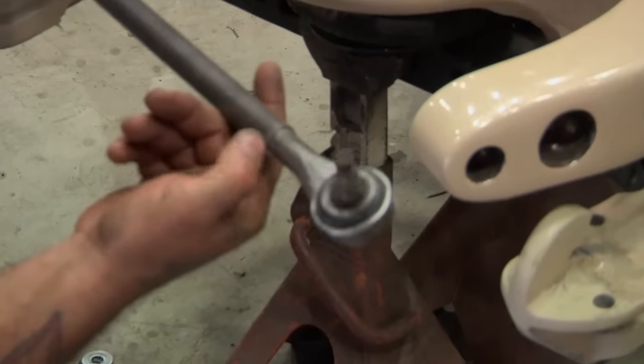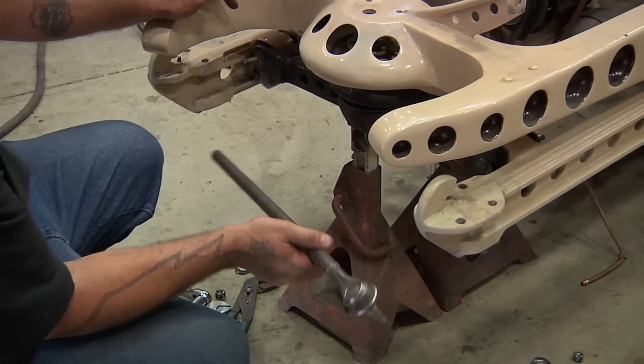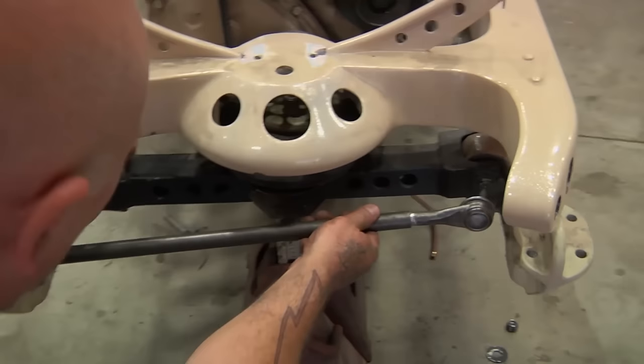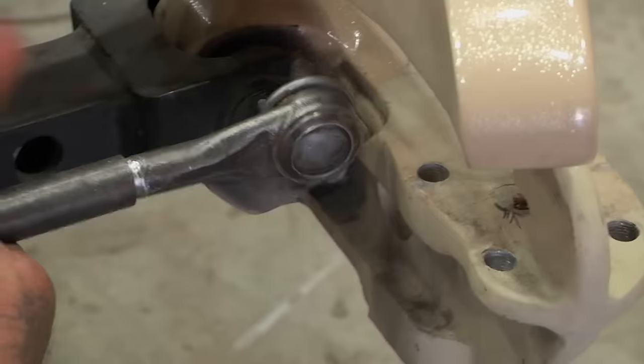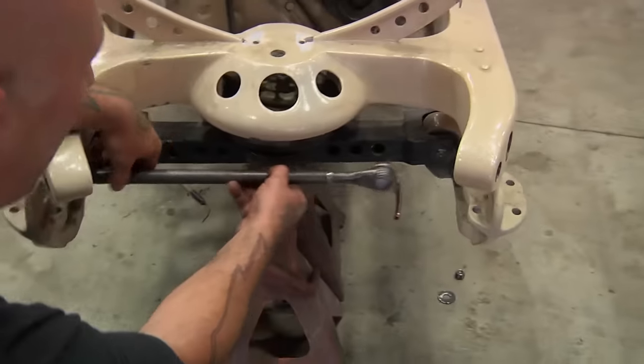I'm using VW front shocks, and I found this tie rod at Don's I'm gonna make into a third link for the suspension. I just cut one end off. I have to cut it to length, but I think this will work perfect for the cross link. I'll have to come up with a couple mounts and mount this crossways in here so that as the suspension travels up and down, it won't go side to side.